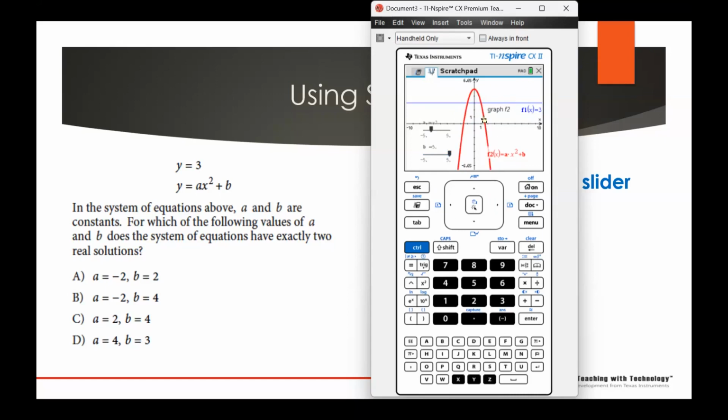Yeah, I use this a lot when I'm using the teacher software, but if you right click on the graph or control menu and go to attributes. So right clicking on the computer is the same as control menu on a handheld. And if I go down to attributes and I go down to the variable, which is the parameters, if I press to the right, look at what happened there. You can see it just to the right of where that A equals is changing.